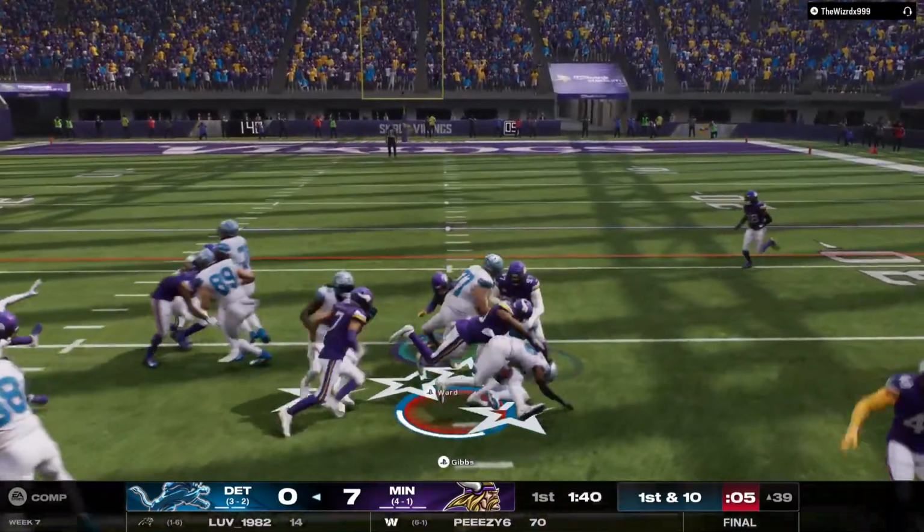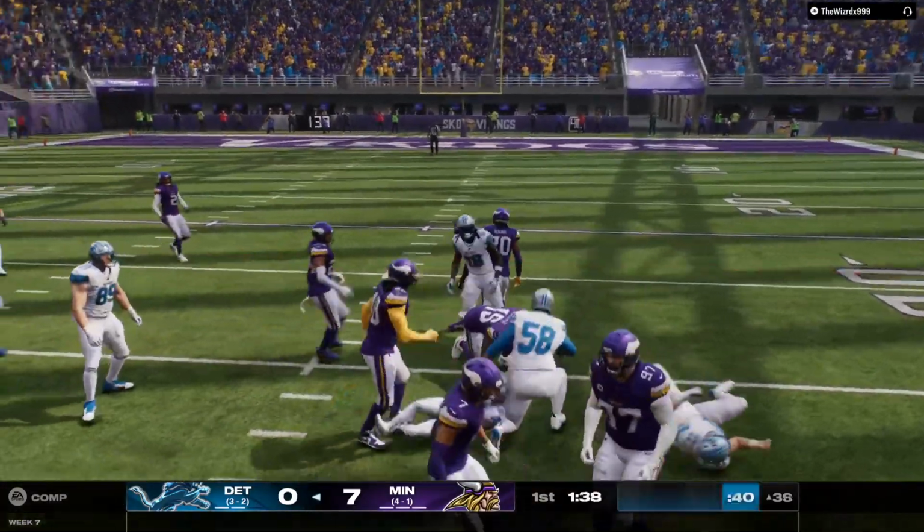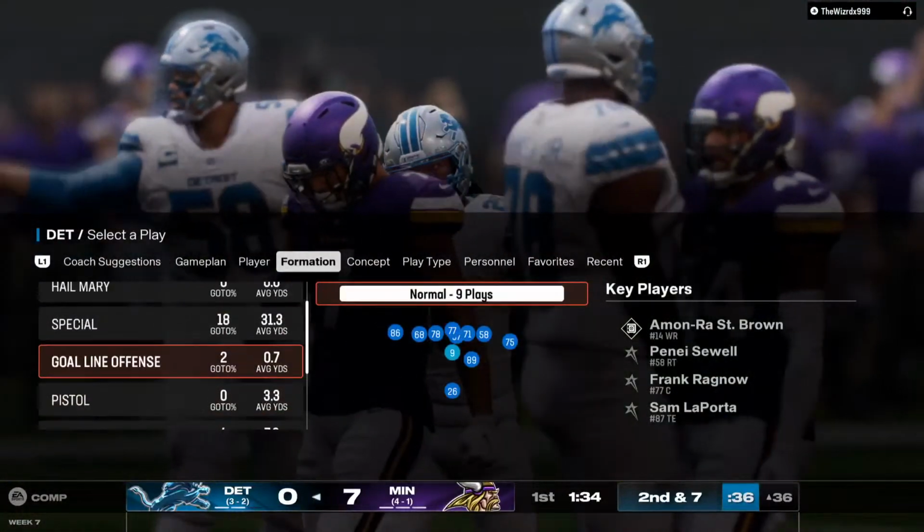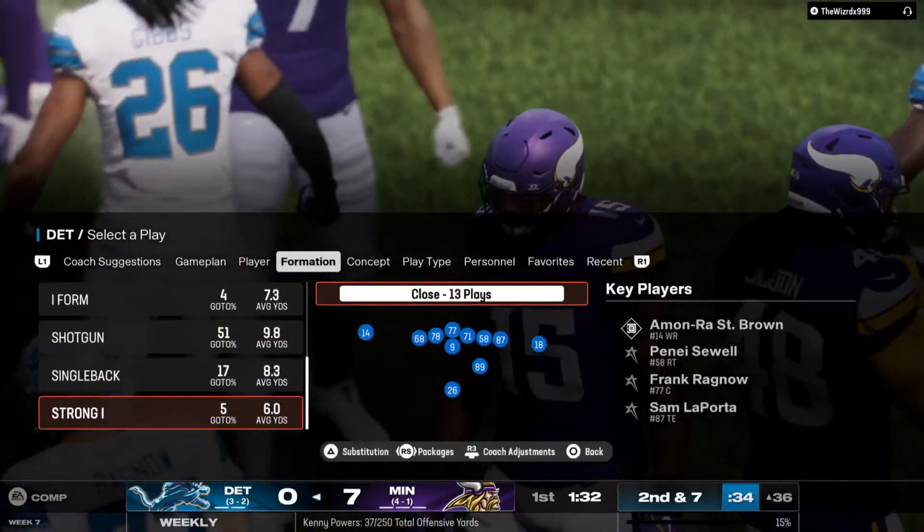Here's a handoff to Gibbs. He'll be stopped after a pickup of about 3. Dallas Turner, the rookie, there on the tackle.